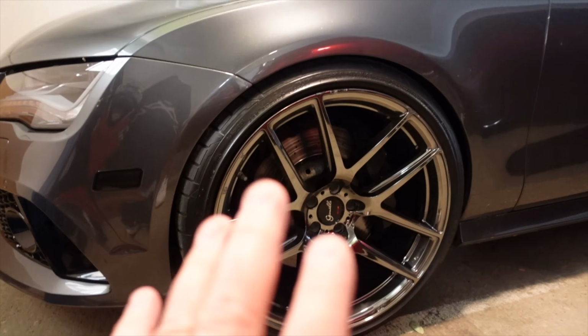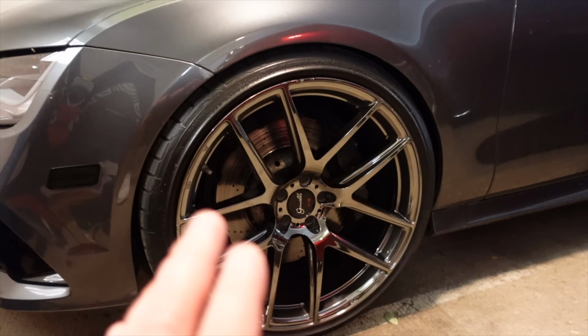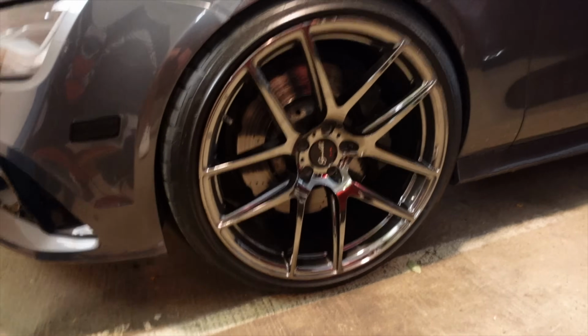So now we have 22-inch wheels, I think they're called Ace Alloy, and you might see a Giovanna cap in the middle there. They're not Giovanna wheels. It's just that my stock Audi caps didn't fit. We're gonna get regular Audi caps and put them on there.